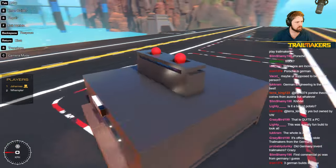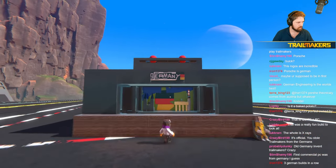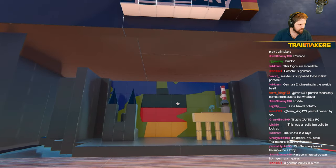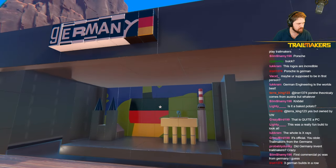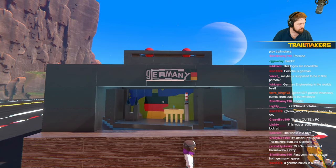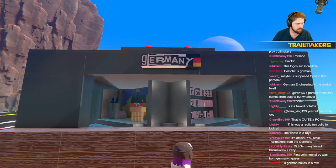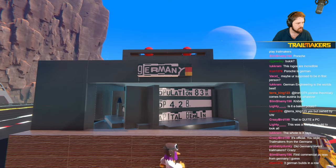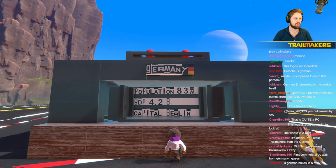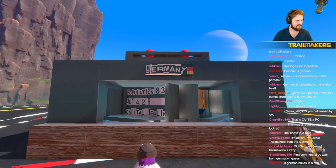Oh, this is a big thing. Oh, it's at the radio tower and the Brandenburger Tor. It's a castle. Yeah, that's the Brandenburger Tor and the TV tower in Berlin, right? And then it's the Deutschland über alles song playing. Oh, the lettering is great in this one. GDP. Oh, my guy included the GDP. Yeah, 83 million.